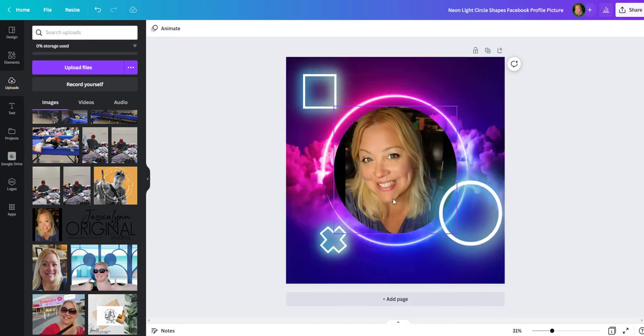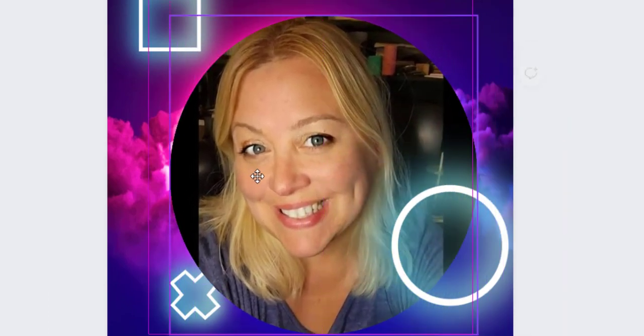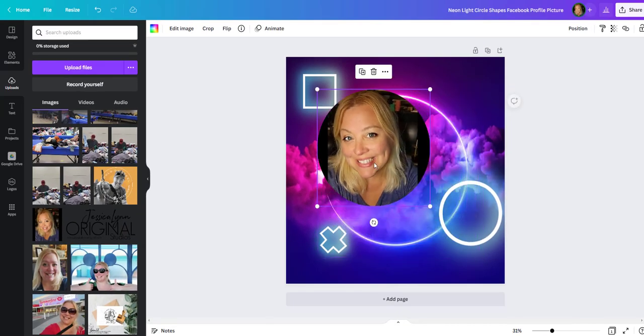But not bad. Now, I want to crop this a little bit. If I double click on my picture, you can see these four little dots open up. You can click on those and drag, and that'll make the circle bigger.